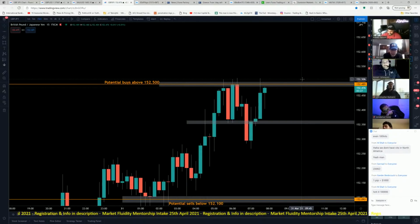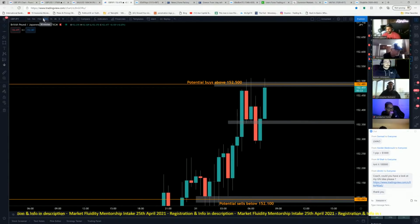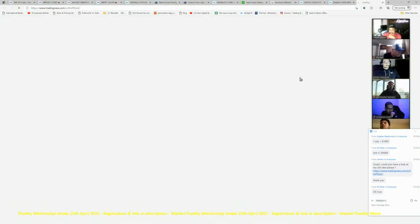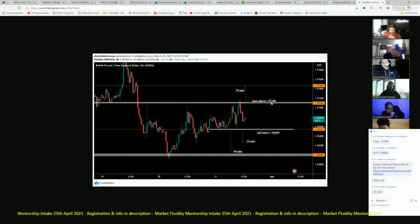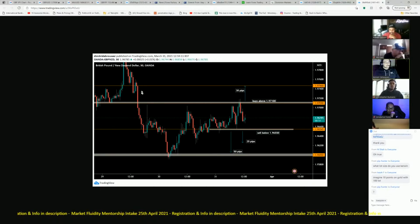The hourly candle is about to close on pound. Let's see how we get the closing. Let's take a look at this grid over here. Buys above this area make perfect sense. Sells below this area also make sense. You may want to be careful about this rejection here, but I think buys look much better because you've got a cleaner range.